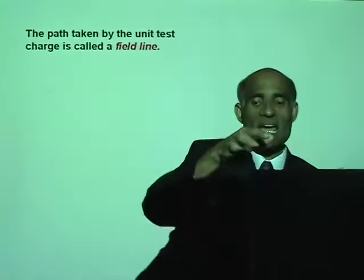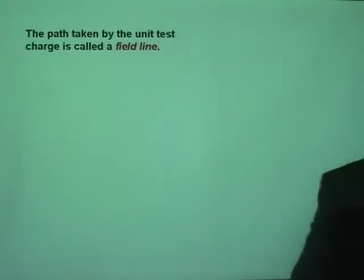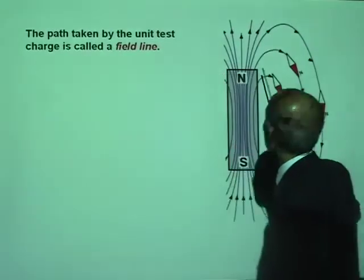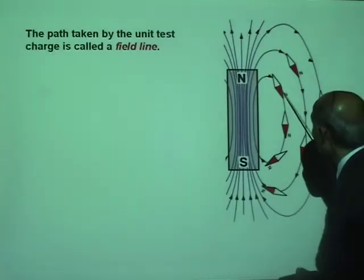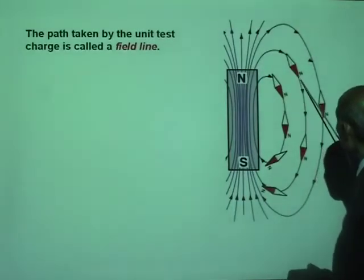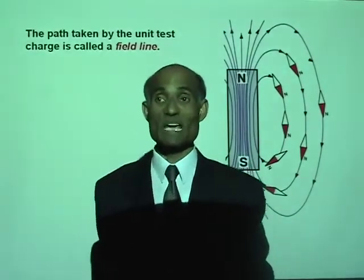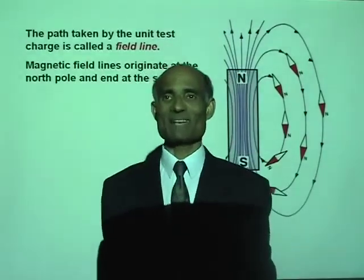Okay, so what is a field line? A field line is the path taken by a unit test charge, and the field lines define a magnetic field. Now you can see if this is a magnet, if I place a unit test charge here, it will move in that direction. And if I place a unit test charge here, it will move in that direction. I can trace out any number of field lines, and that will be a good representation of the magnetic field.